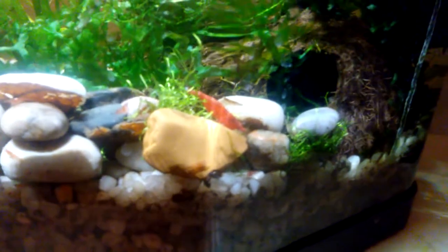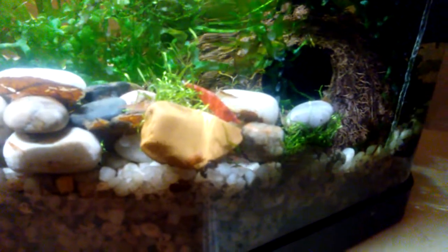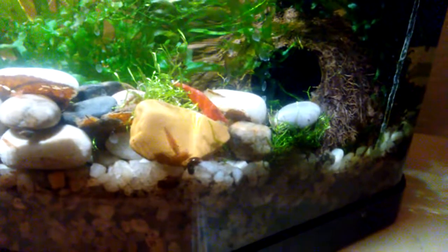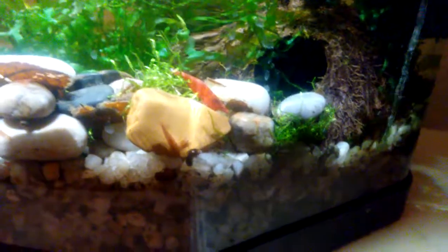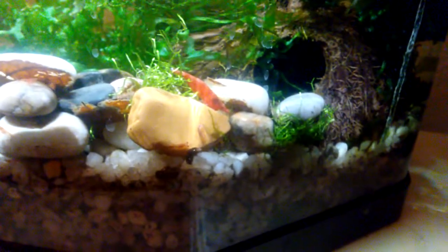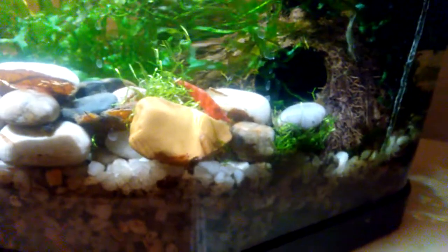But yeah, it's cool that some Neocaridina shrimp are growing. Kind of growing pretty quick, I think, compared to how small they were. Like tiny little specks when I first noticed them.